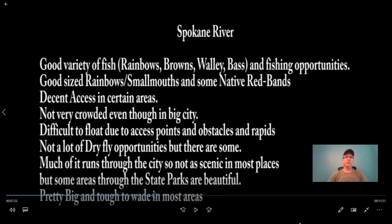Now onto the Spokane River. It runs right through the heart of the city of Spokane, and believe it or not, you can get on it and feel like you're not really in a city. There's some beautiful scenery and one of the most beautiful parks in Washington, I think, in the lower area of the Spokane River. So don't just think it's a city river. There are big rainbows and a great variety of fish in the Spokane River system, all throughout from top to bottom. And there are some really big fish in this river.